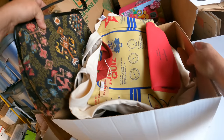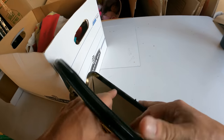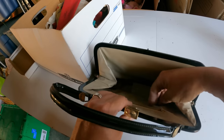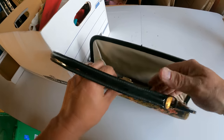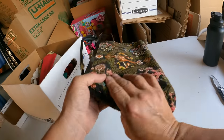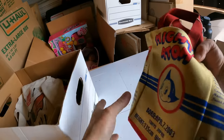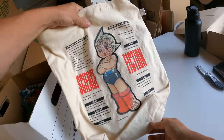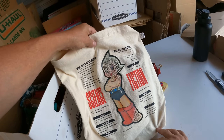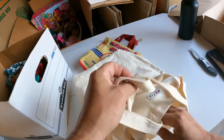All right. Got a purse right here. What do we got? It's embroidered. Okay. It's clean. I don't think it was really used, but I don't think it's anything special either. It's all right. Mark it. Wait, this one was 25 bucks right here. Just for that, huh? Mighty Atom. It's pretty cool. Oh, this is really cool. Look at that. Science fiction. That's his name, Atom, I guess. Atomic Boy or something, isn't it?